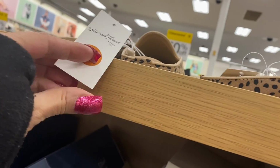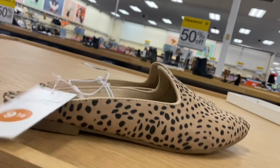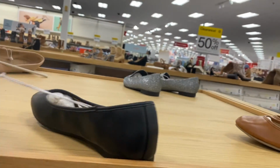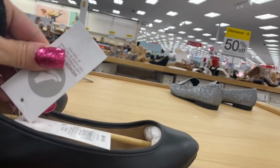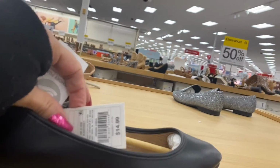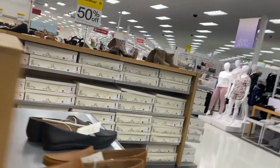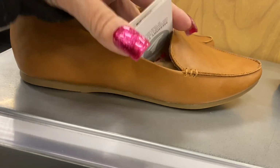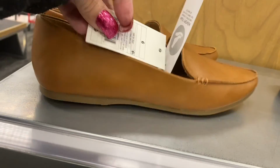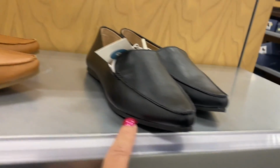And these are Universal Threads. They're also on clearance for $12.49, and that's what those look like. And here they go in this color. And these are, let me see, $14.99 Universal Threads, and there they go in that brown color. So then you have these. These are also Universal Threads, I believe. No, I'm sorry, A New Day. $22.99 in this color and in the black.